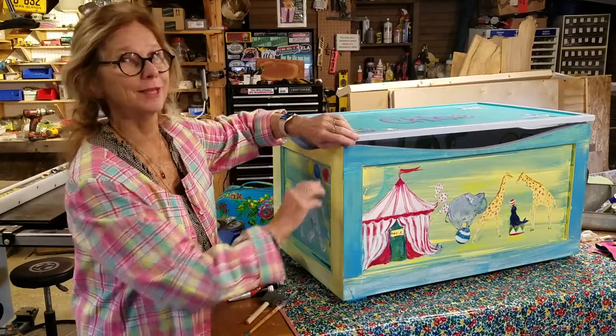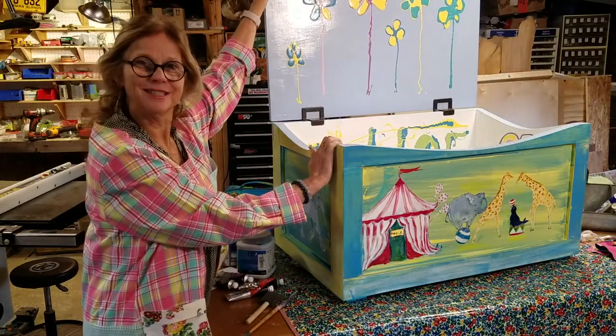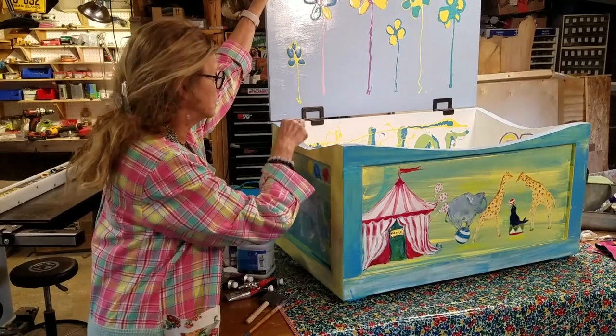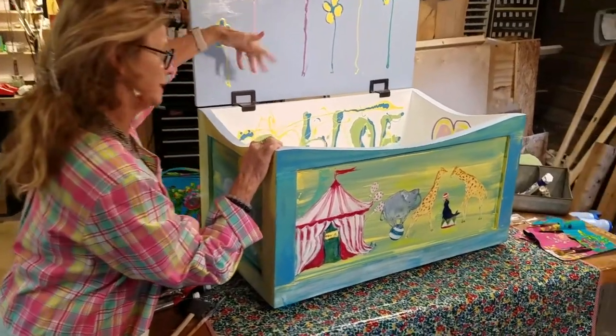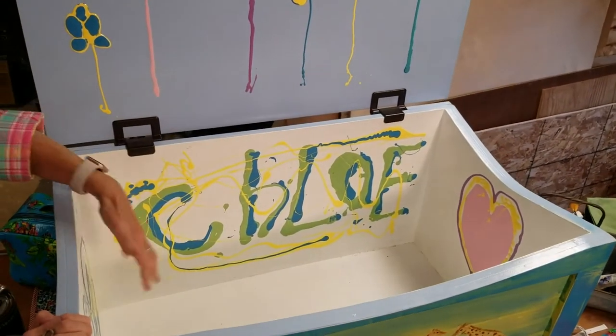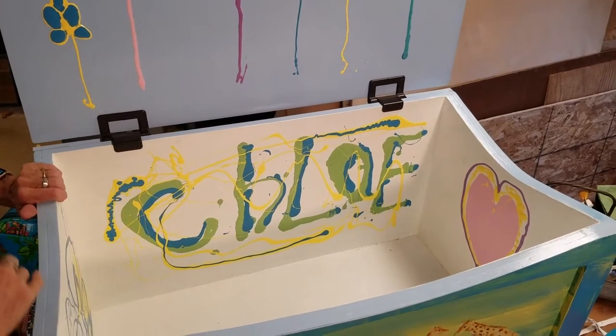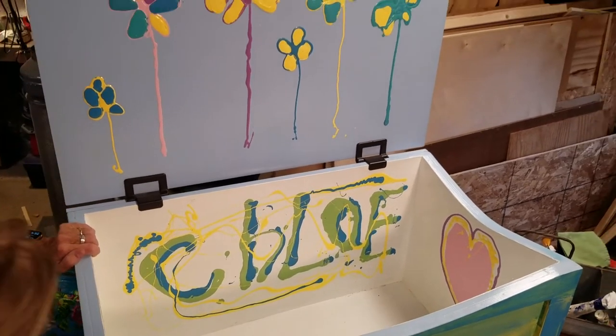And I really, really like it. Flowers, drip flowers, inside, Chloe's name, a heart, and a whole series of drips. I'm just a whole sprangly mishmash of color and paint and form over here.